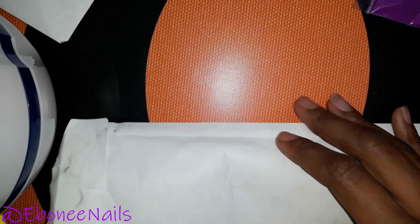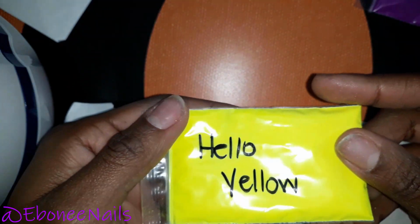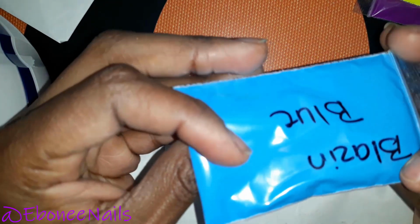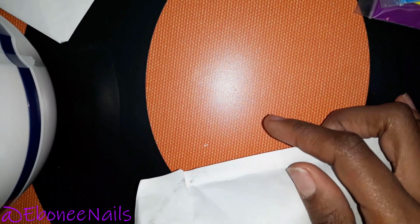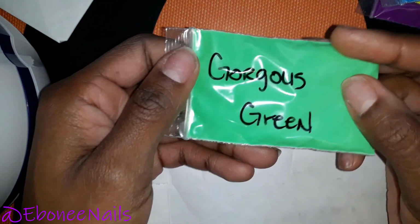Okay, next we got Hello Yellow. Oh, that is so pretty. This camera's not doing no justice. I like the yellow a lot. Like all the colors, actually. This is Blazing Blue, and yeah, it's some Blazing Blue, ain't gonna lie about that. Next we have Gorgeous Green. It is a pretty green. It is gorgeous.